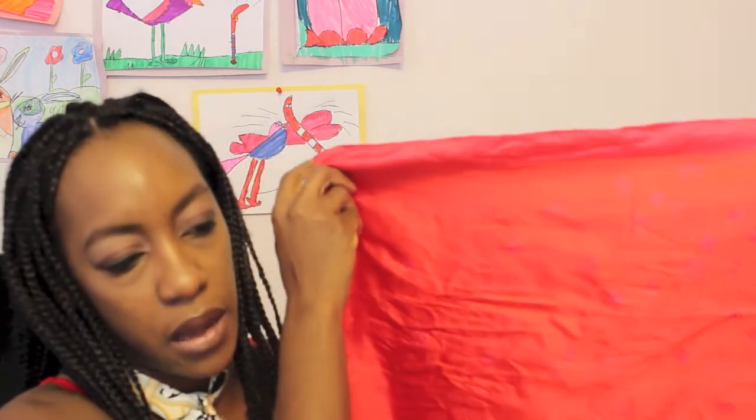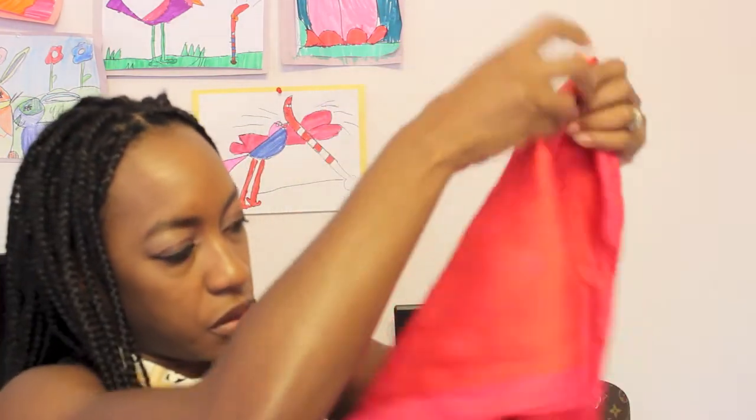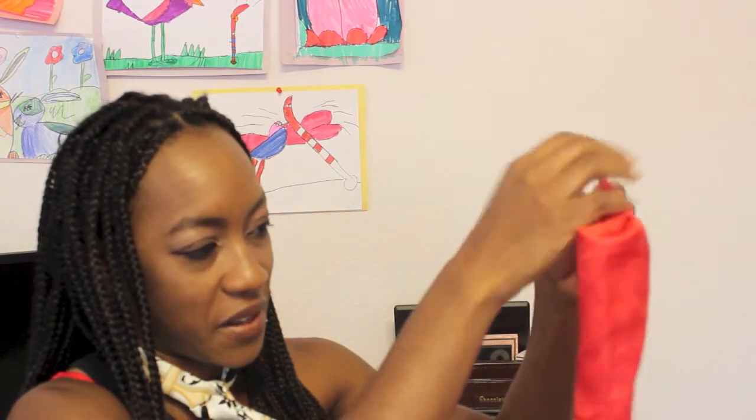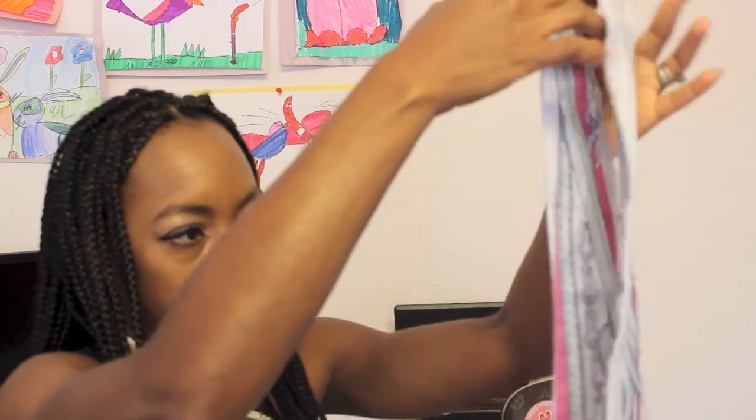I do have a few more bandeaus I'd like to share with you guys. Okay, so this is not a bandeau. This was called the Monaco scarf. It's rather quite large. This was another one of my first few pieces. I was in graduate school when I got this. I just started. And it's a silk scarf that's quite large. Another piece. I have an unboxing of this one.